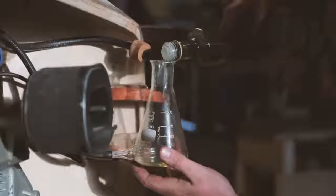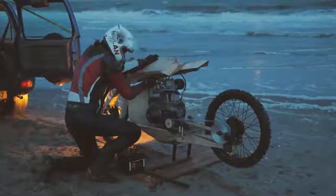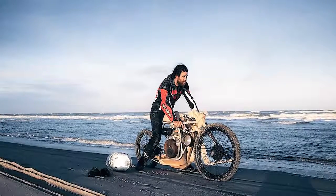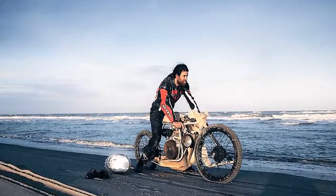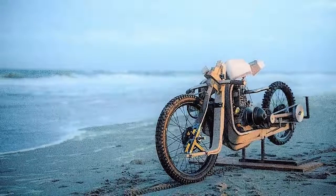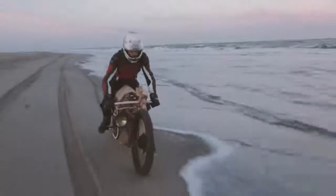Fueled by oil produced from microalgae during the process of photosynthesis, a single-cylinder engine drives a belt that's connected to the rear wheel. Other than the wheels, engine, fuel tank, and a few other odds and ends, this bike is made from natural materials, including solid oak wood, birch, cork, and hemp fiber. The entire frame is held together with nothing more than good old-fashioned wood glue.